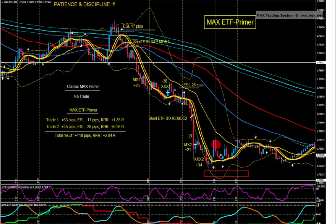With the MAX ETF, we introduce something else. For example, in this example, when we use the classic MAX Primer level of the MAX, this movement was not tradable. We had no appropriate setup to trade that movement. This is one of the challenges I have mentioned previously. The price has in fact reversed too quickly, and we have not been able with the classic MAX Primer to catch a trade in that trend.